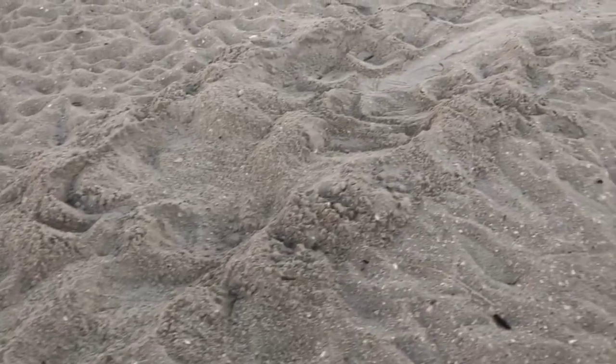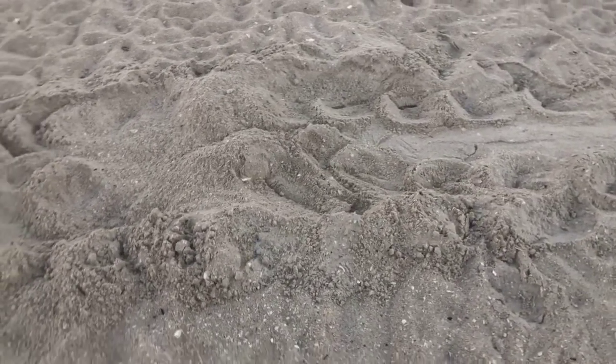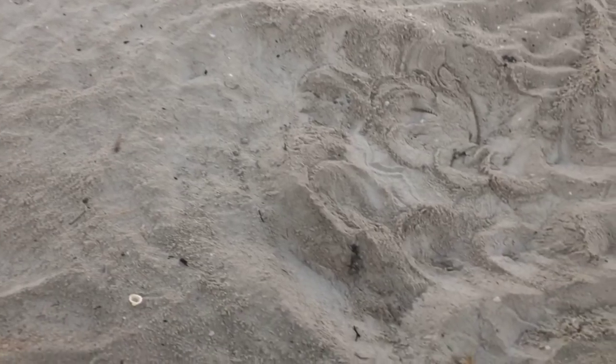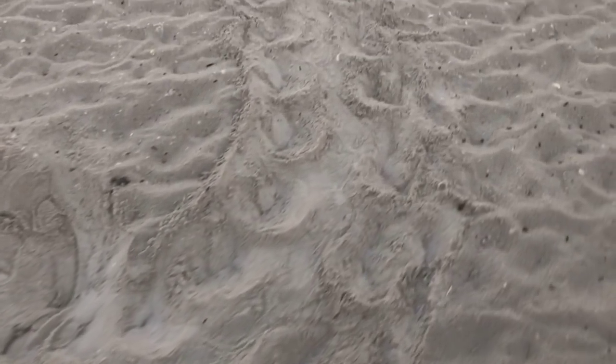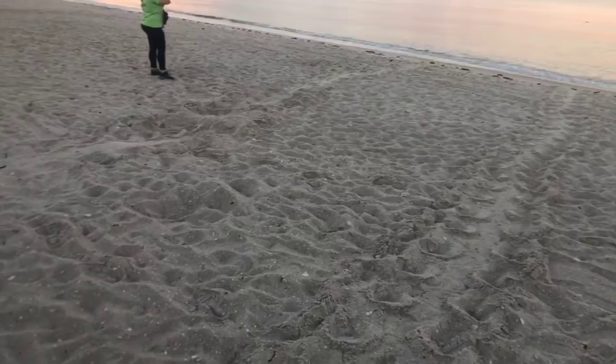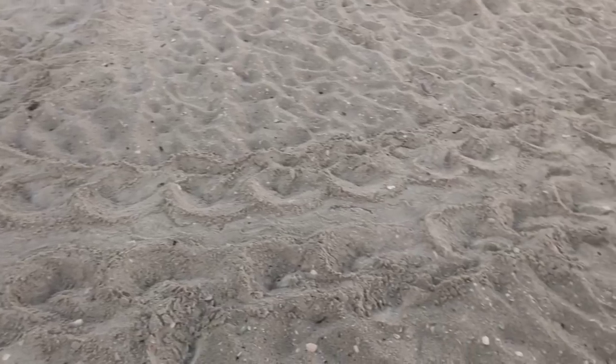That sucks. It looks like she did some digging over here. I don't know if there was any action there. That's where it looks like she tried to make a nest. And back over here again. She came up. Who knows? The Rangers will check that out. But there's the tracks going back to the water. There, you can see the tracks coming out, up to where maybe the potential nest site is, and then back down to the water.